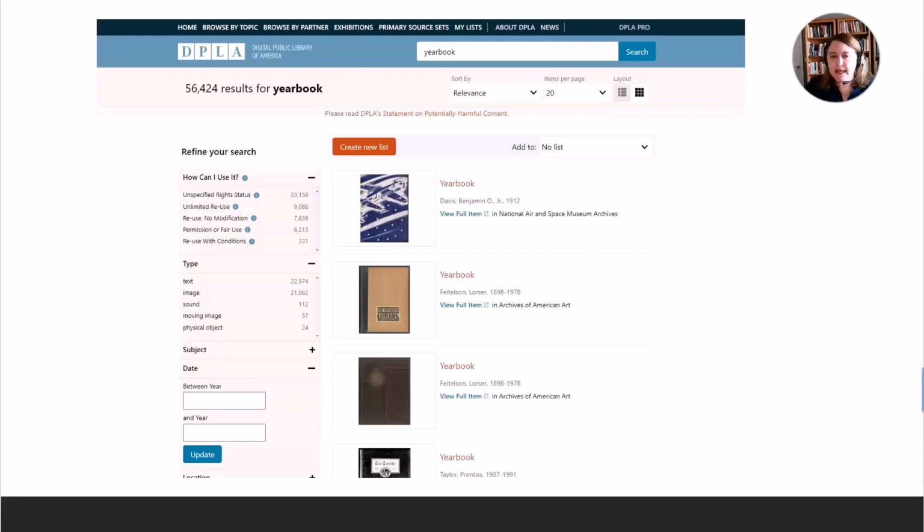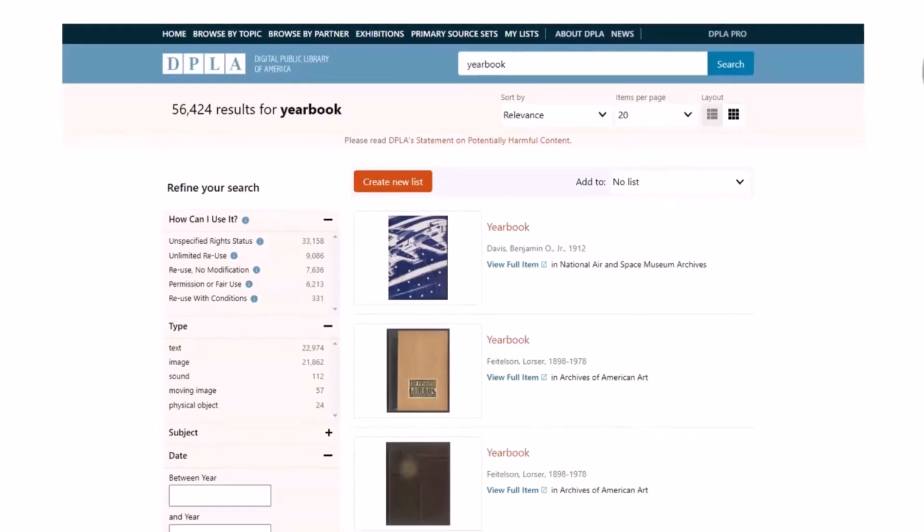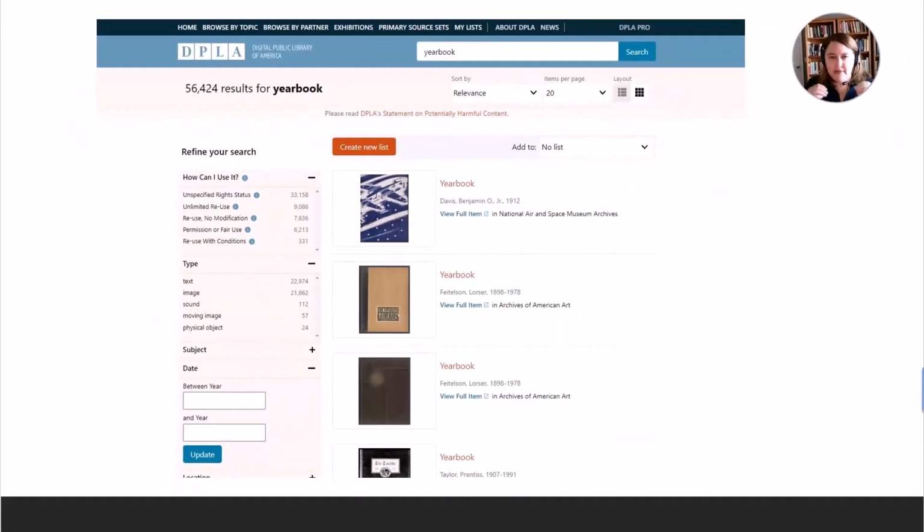Now, do you see up at the top of the yearbooks, there's an orange button that says create a new list. You can create a list. Let's say you call it Los Angeles County, California. And everything you find for LA County that you think is useful, you can set up a list and save everything on that list. And like I said, as long as I access that list from my home computer with my internet address that it's going to detect, I can access those lists. You do not have a sign-in or anything like that.